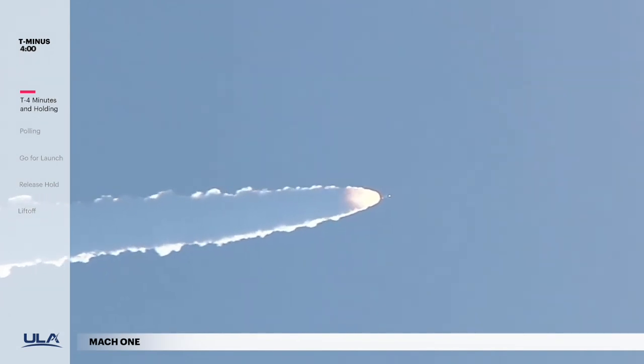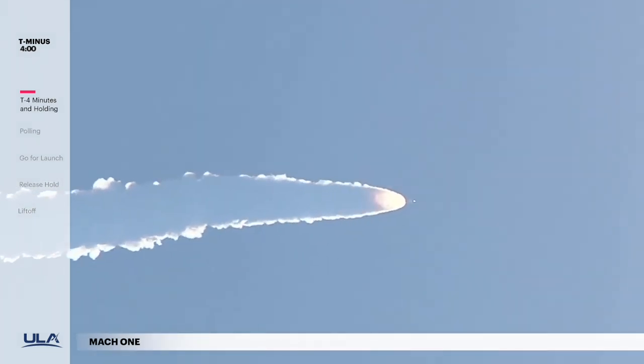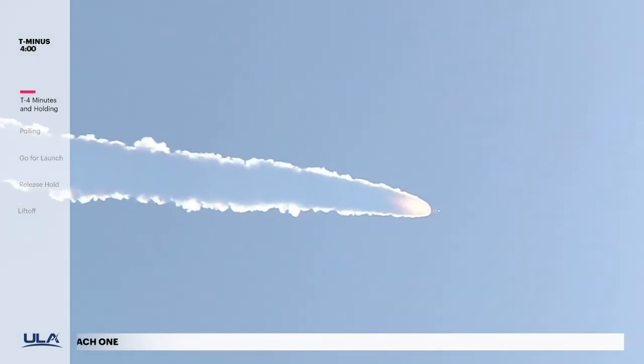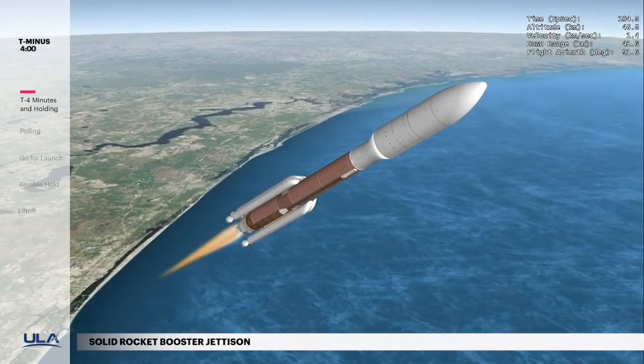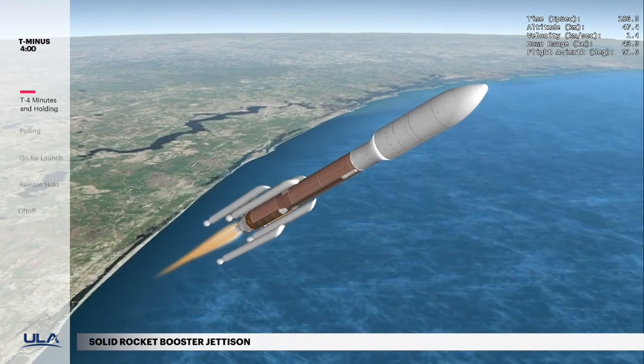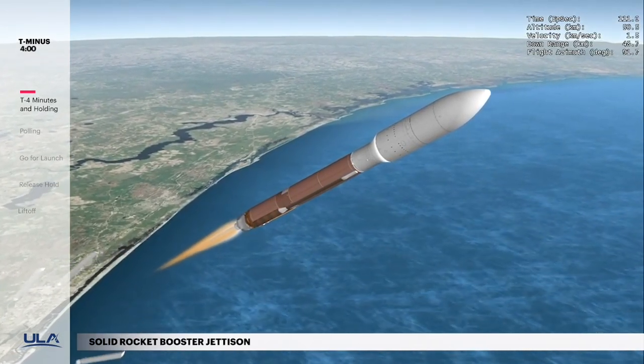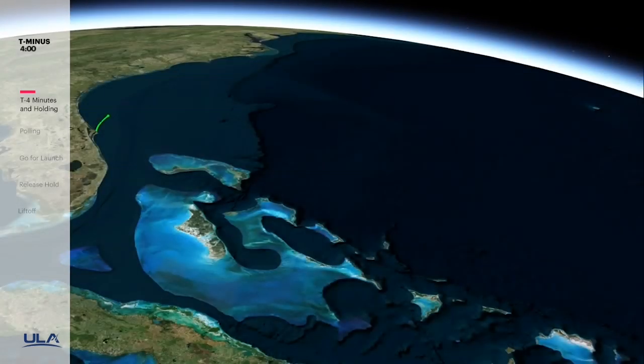The Atlas V reaches Mach 1, the speed of sound, at 35 seconds. The first 2 SRBs are jettisoned at 1 minute 46 seconds, followed a second and a half later by the remaining 3 SRBs. Approaching payload fairing jettison, the Atlas V is burning propellant at a rate of 2,000 pounds per second, traveling approximately 7,300 miles per hour and located 73 miles in altitude and 150 miles downrange.